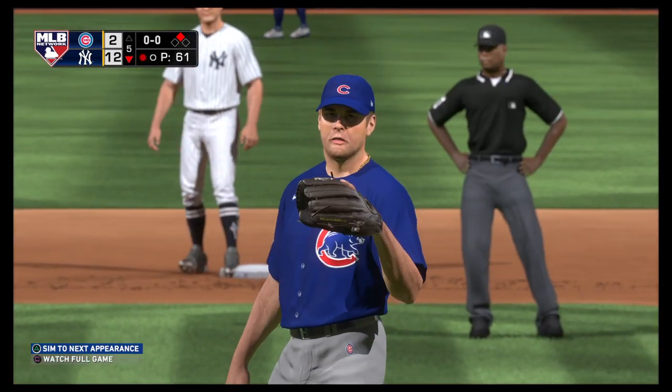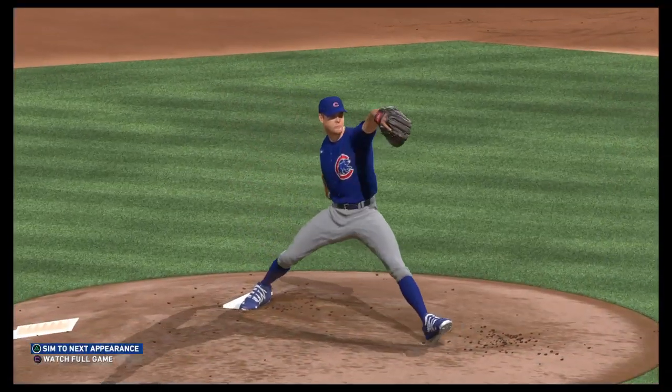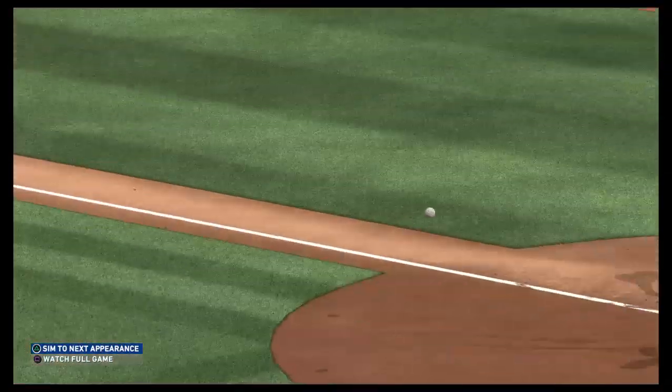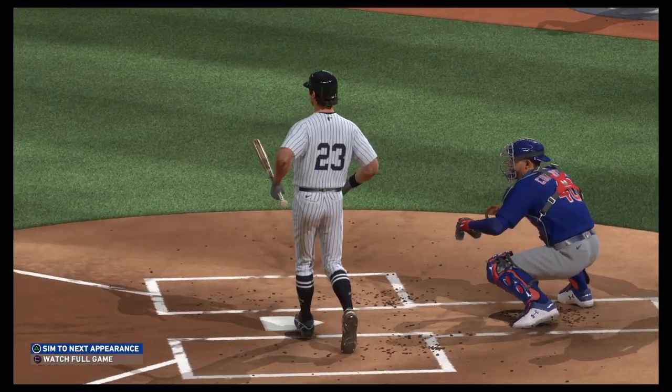Well, I have to give credit to him on the mound for not letting that previous pitch get to him. He wanted it, but he didn't get the call. But I love how he didn't let it affect him, and he comes right back with another good pitch and gets the punch out.